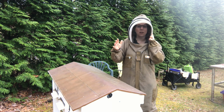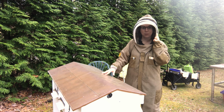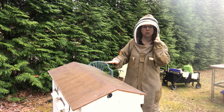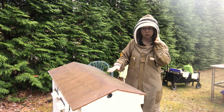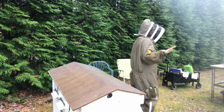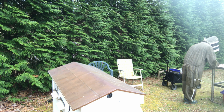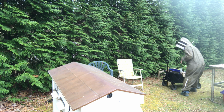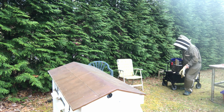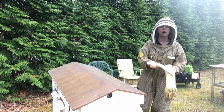I have a couple of goals for each one of these hives. This is Mimi's hive. We're just going in to check on Mimi, see where she's sitting with all those empty frames, and just see how she's doing. I think that's all we're gonna do for Mimi. So let's jump in. I had to work today, and it was raining, like I said. So we're just gonna jump in and do this.